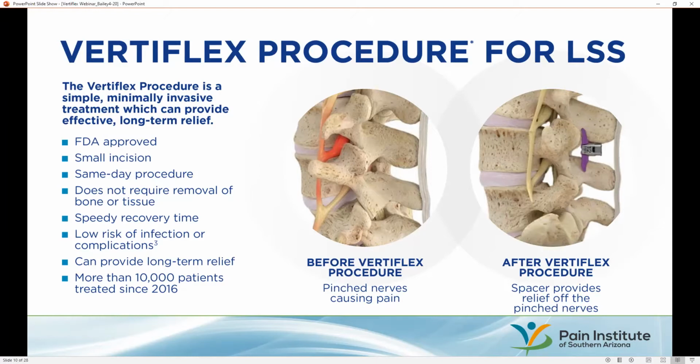Vertiflex is placed to restrict the movement during extension and keep that foramen and the central canal open and simulate kind of the positioning of the back or the vertebral bodies with the sitting position, which usually gives relief for spinal stenosis. It does not require removal of bone or tissue, so it's not as invasive as a surgery.